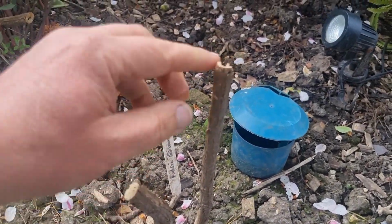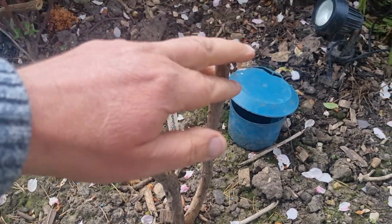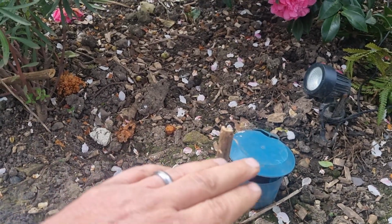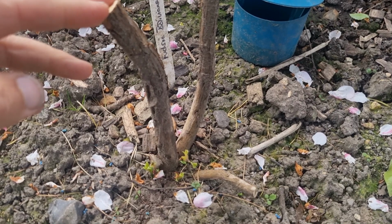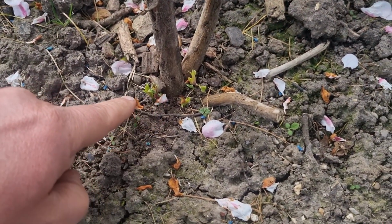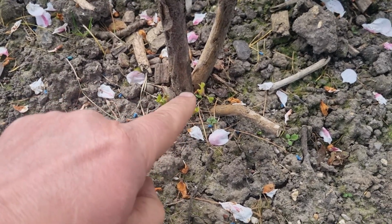So you can see these stems, there's no life in these whatsoever. So we've cut them back. I mean, this was about 3-4 foot tall by the end of the season, and now all this is dead. But look down here, there is new growth emerging from the base. Which I'm really pleased about.